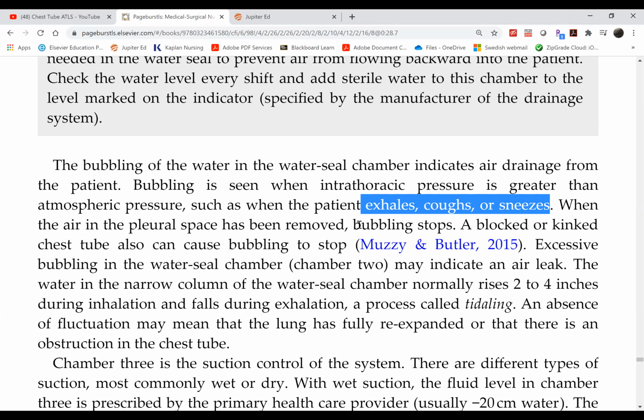Of course, whoever put the dressing in there must not have done a good job wrapping the insertion site with petroleum gauze. That's the reason why there could be a leak there. The other source of the leak is at the connection between the chest tube and the drainage system.